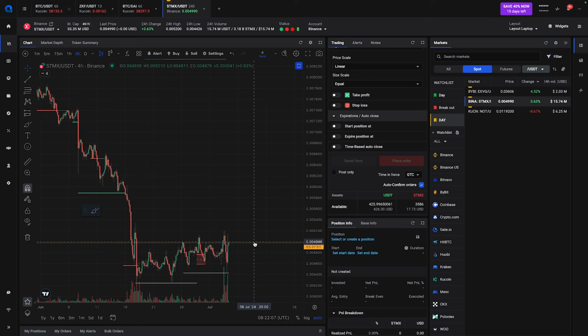So as you can see, if we draw a line right here, you can see that it has been touched several times and the price didn't really break through. You had these false breakouts, but the price quickly recovered down. So this is what we would call a resistance level. And we can also do that with support. So as you can see, the price touched this line several times and it bounced off it. So this has been trading in a range and it's been moving sideways.